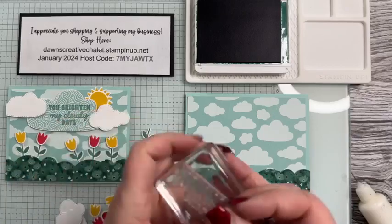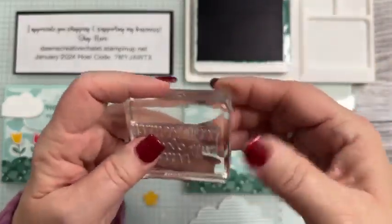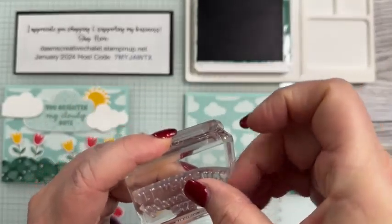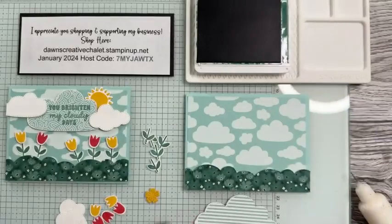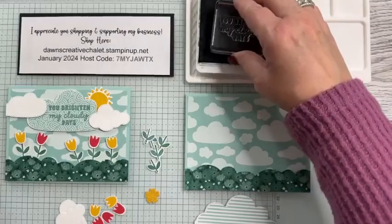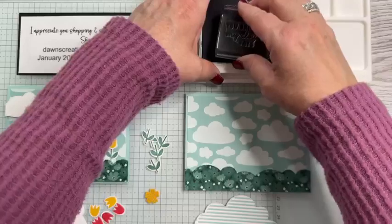And go ahead and attach it to my block. These photopolymer stamps are so easy to work with. There we go. The other nice thing about this glass mat that I have found is that I don't need to use my piercing mat when I stamp.